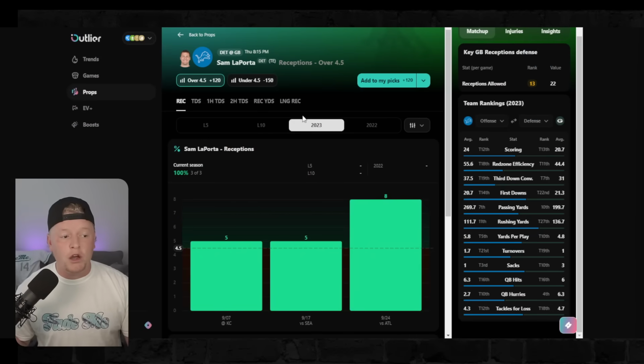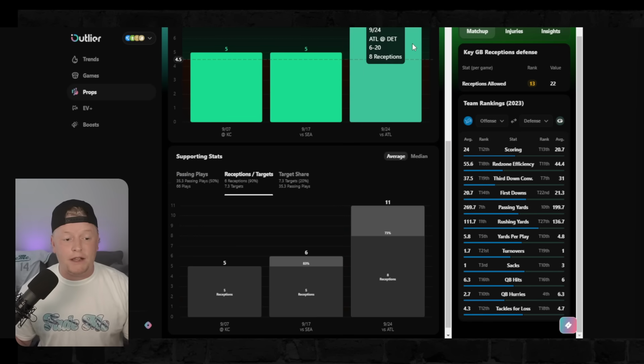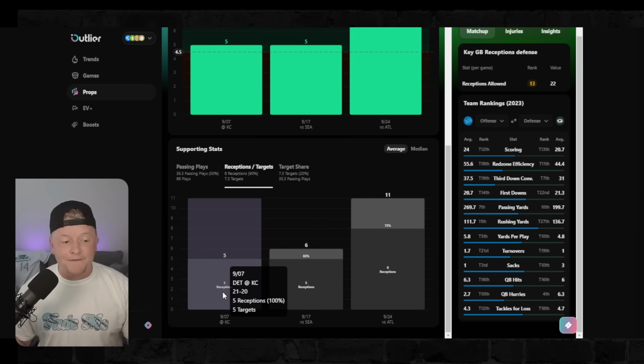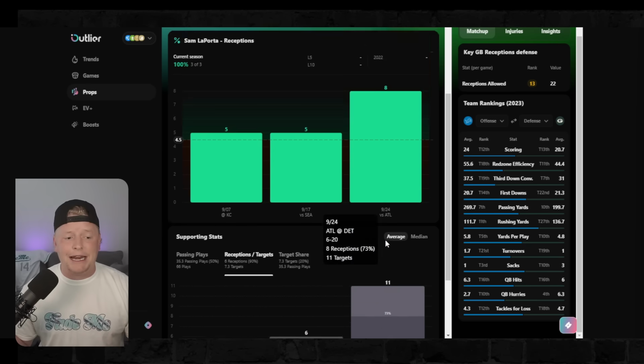And then for our second player prop here, we're jumping back into Outlier. I like Sam LaPorta over 4.5 receptions, again for plus money. So now that's 2 player props that we're rolling with for plus money. Is it a little risky? Yeah, you could say that, but I do like the chances here. His targets are only getting higher. He caught 5 for 5 in week number 1, then 5 for 6 in week 2, and then he caught 8 of his 11 against Atlanta last week.